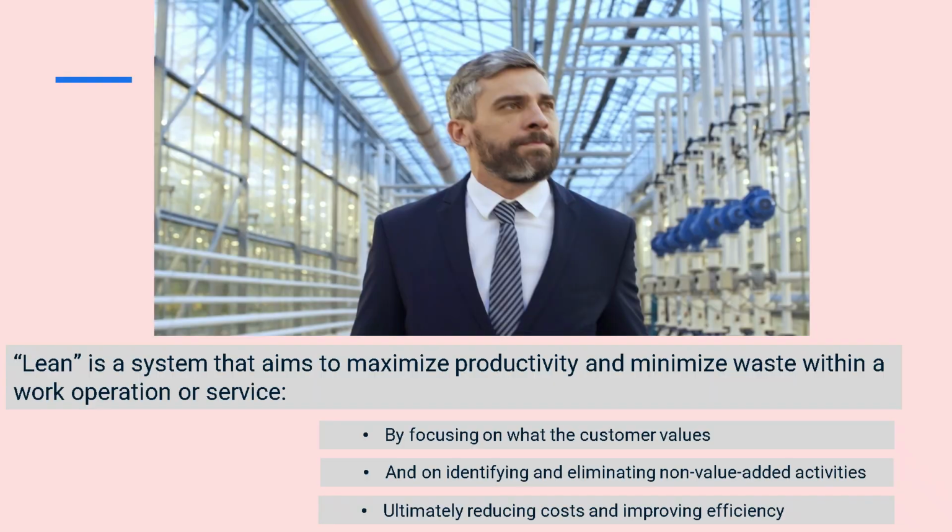This example illustrates a core principle of lean manufacturing: identify and eliminate non-value added activities. When employees at all levels are empowered to recognize and eliminate waste, the organization moves closer to its ultimate goal, reducing cost and enhancing operational efficiency.